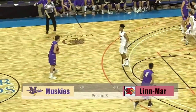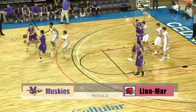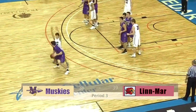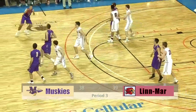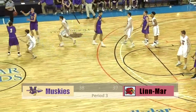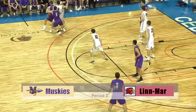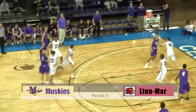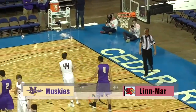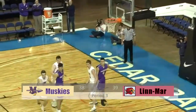There's a pass into Falk. Jack has it out high. Now he gets it to Hutton. Hutton guarded by Martin. Clock at 15 now. Josh picks it up. He swings it over to Hahn. Linn-Mar fans wanted a travel. I got to be honest with you, it might have been. Yeah. And there's Wieskamp now. Clock at 7. Joe's got to go on Robertson. They double him. Now the Falk deep 3 at the gun. Short. Hutton throws it up at the buzzer. Actually, no. And we played 3. It's Linn-Mar 39 and the Muskies 38.